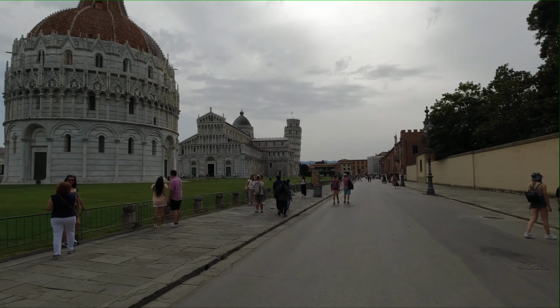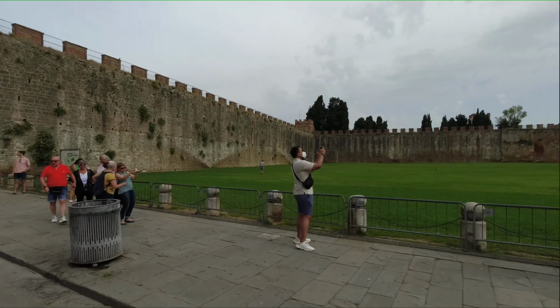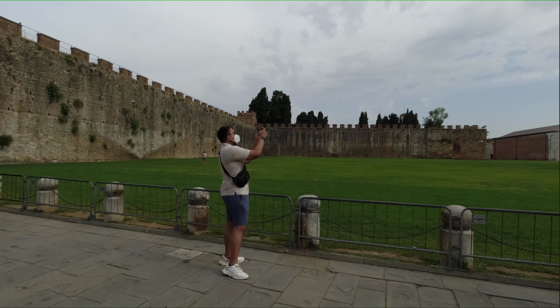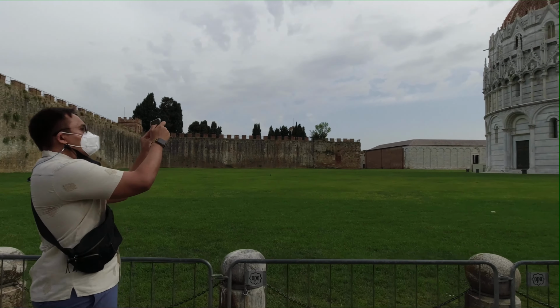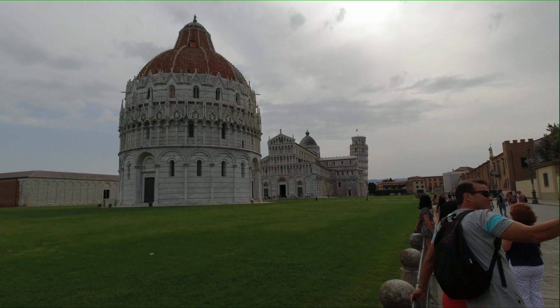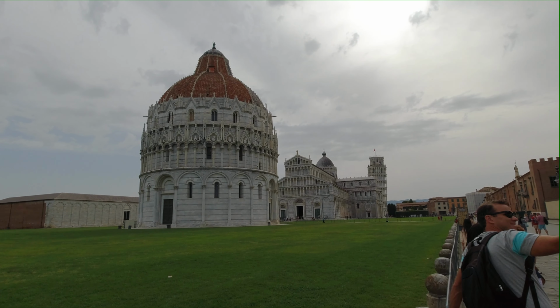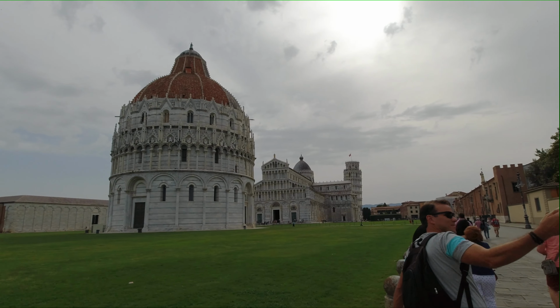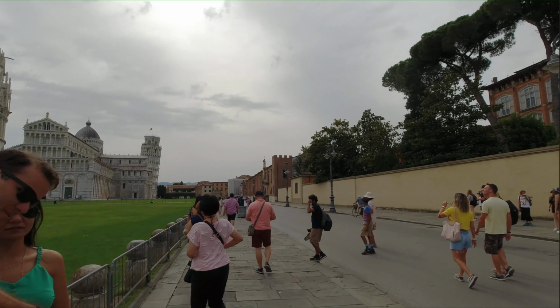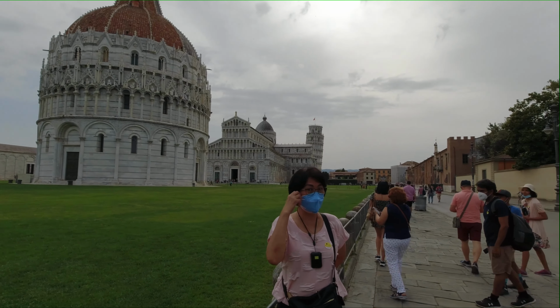Dami ng tao. There are a lot of people already. And actually our group is, I think, 45. We have 45 guests in our group. And it's a big bus, a double-decker bus. And yeah, it's really amazing. Every time we go here, we're still amazed. So I think this is the biggest. Going around first, and then we'll take a picture, of course.